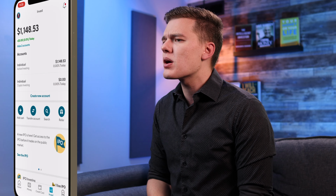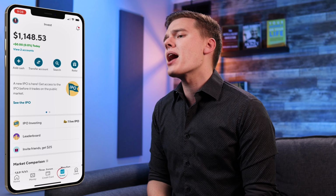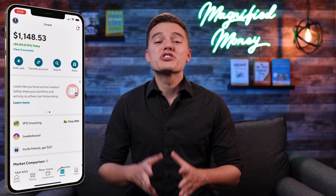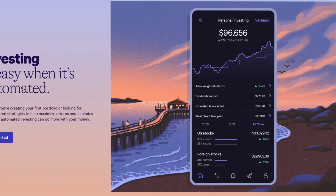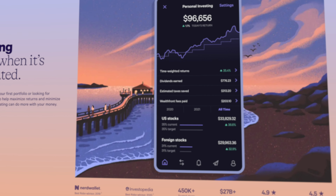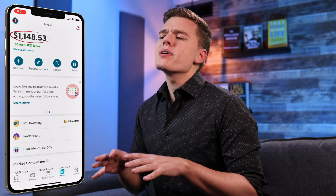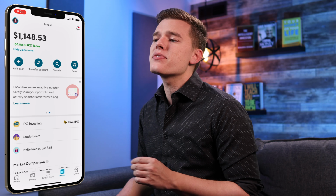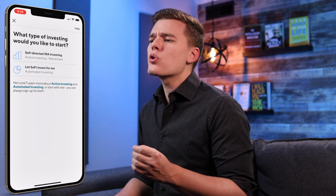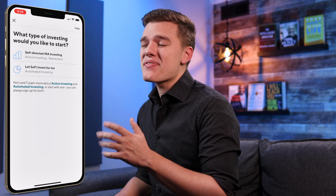Okay, so once you've opened up your SoFi investing account, you want to navigate to the investing tab at the bottom of the screen within the SoFi app. So as I've talked about in previous videos, I keep like 90% of my investments in Wealthfront because that platform is fully automated. But for the purposes of today's demo, I've moved about $1,000 into my SoFi Invest account. So if you haven't yet set up your crypto investing account, then you can actually click on the Create New Account button, and there will be an option for your crypto account, and you can go ahead and follow the prompts and get that set up.